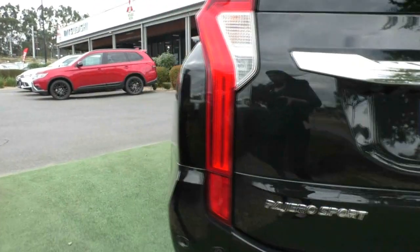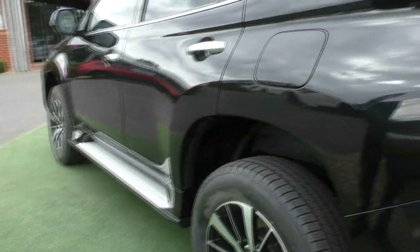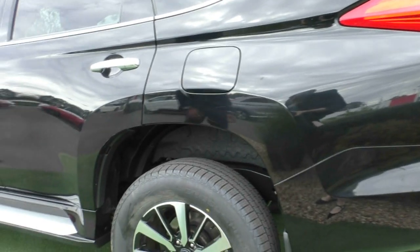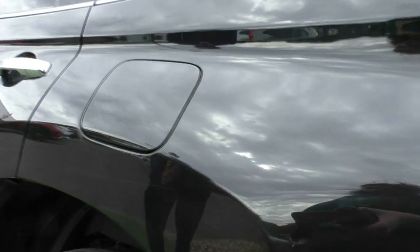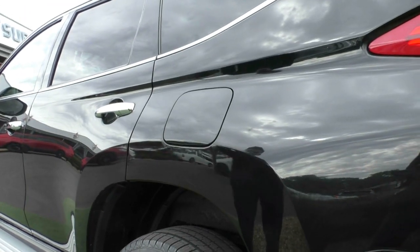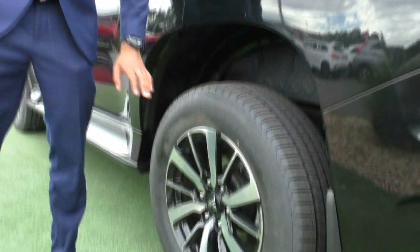Alright guys, moving along to this side of the car. Being a black vehicle, you usually see scratches fairly easily, but I can't actually fault this car. It is in really good condition. There are one or two minor scuffs throughout the vehicle, but obviously being black, it's just a little more obvious, but nothing to concern yourself with. If it is a concern, you just need to come down and have a look at it, because it's not actually that bad at all.